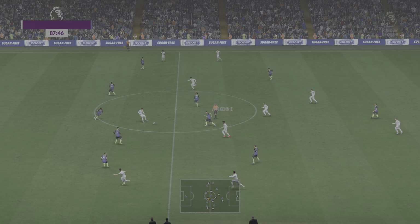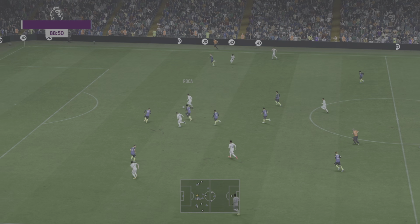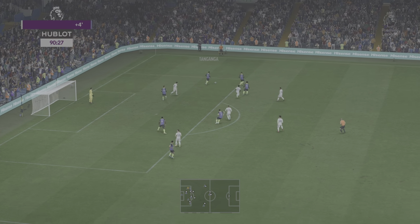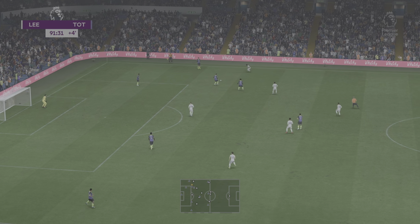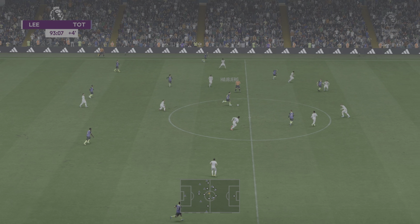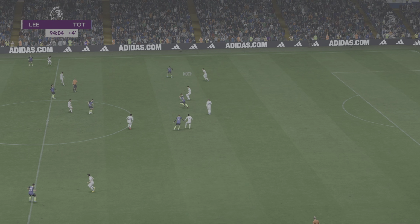Weston McKennie. On the ball, Mark Rocca. Oh, breezing past him. It has to be! Well, he's such a highly respected goalkeeper, Hugo Lloris. Ivan Perisic. Danjuma. It's a good-looking ball in behind. Not to be this time.